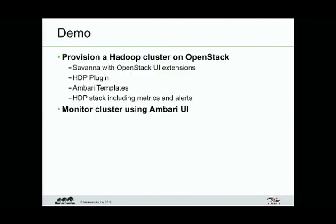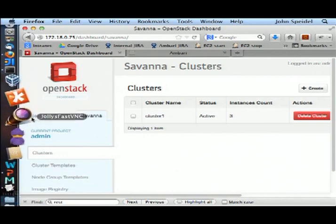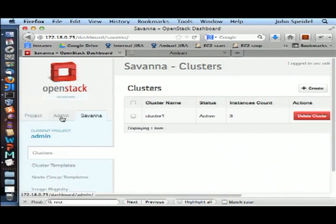OK, so we're going to take a look at doing a demo here. So we go to the demo here. All right, so this is, if you're familiar with Horizon, the Horizon UI that comes with OpenStack. The project tab and the admin tab here are standard. The Savannah tab, that's new. So under the Savannah tab, as you can see, I already have a cluster that's been provisioned already. We may use that if we run past time.